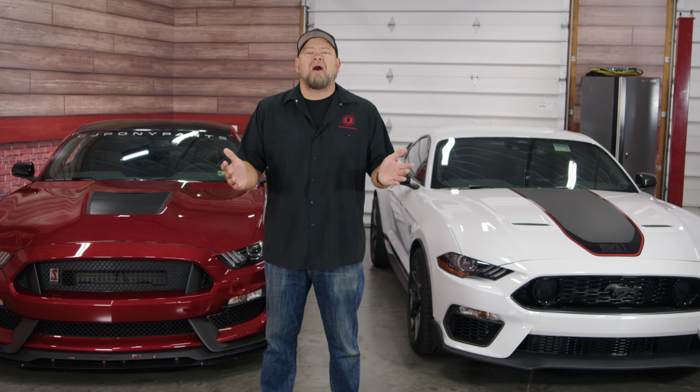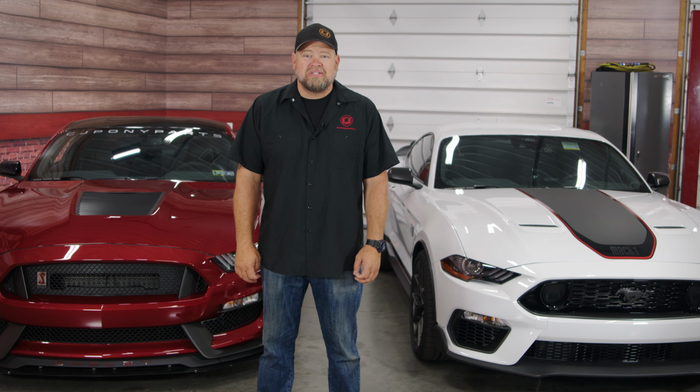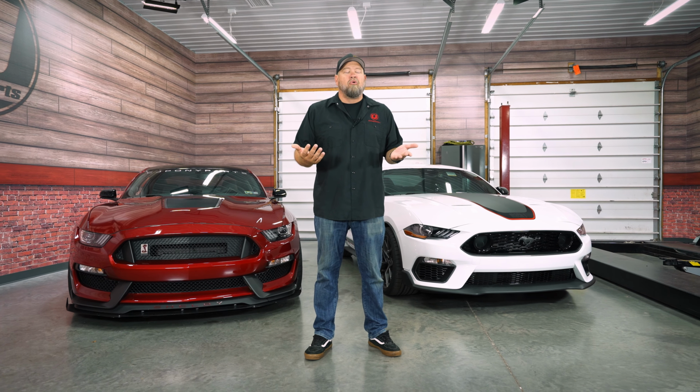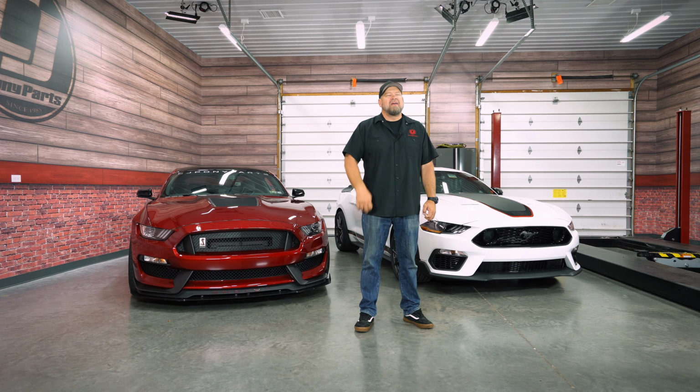Ford Mustang Mach 1 and Shelby GT350, two iconic Ford names that have stood the test of time and become modern performance cars. Now, by now you guys all know the story of the GT350. The Mustang debuted in 1964. Iacocca promised a performance car that everybody could afford. Obviously, the Mustang was a huge hit when it came out, but the performance was kind of lacking.